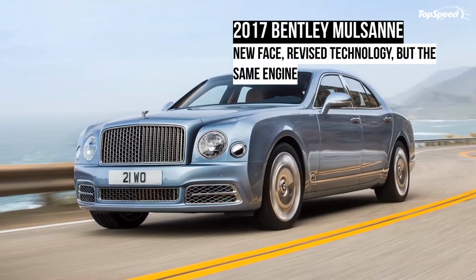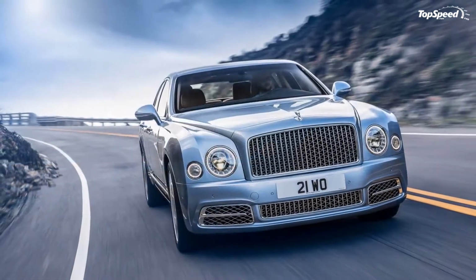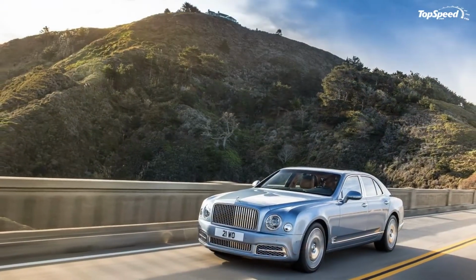Moving on to the sides, we can spot only one notable change in the new B-shaped wing vent incorporated into the lower section of the fender. The window trim seems to be finished in the brighter chrome seen on the front grille.